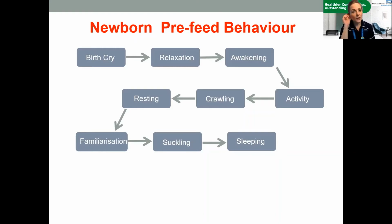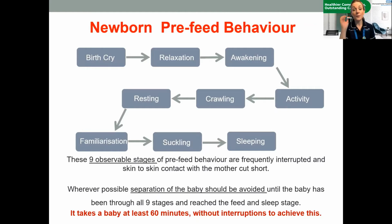They start to kind of move around a little bit. It might be that this is just still a few minutes after birth, but their eyes might start to open and they might start to kind of look for something. And very often they'll look for mum and their head will raise up to you. They get quite active after that. So they start to move around. They have mouth opening, hands and fingers will start to spread towards the mouth.